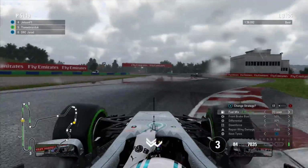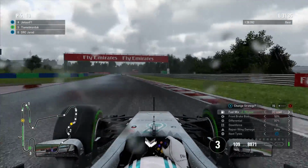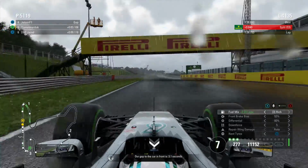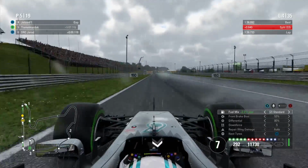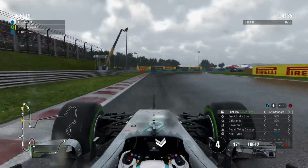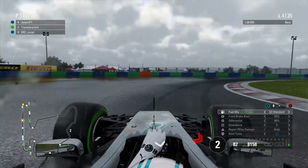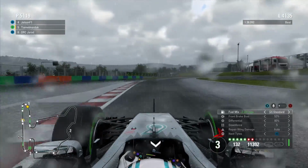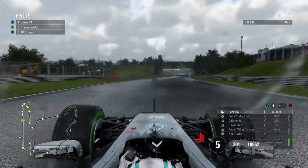Jared getting very, very impatient. He literally only just caught up to me and was diving me already into a corner where really the move wasn't on. But now, turn 1, that's definitely an overtaking zone. We leave space on the inside for Jared. We're going to see if we can hold it around the outside. Bit of rubbing, but that's fine as we run through to turn 2.